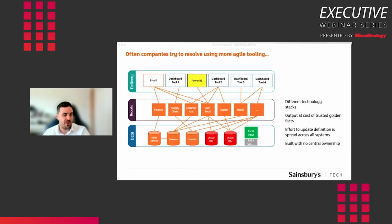You get an output, but it comes at the cost of what the true golden fact or the single version of truth of that fact is. The effort to update definitions across all of those reporting ecosystems is usually complex. You'd have to replace the values in all of the ecosystems as opposed to just one. And it's also often built with different teams owning the administration of the different areas. So it becomes complex to understand how to resolve issues or challenges or change things in the future.